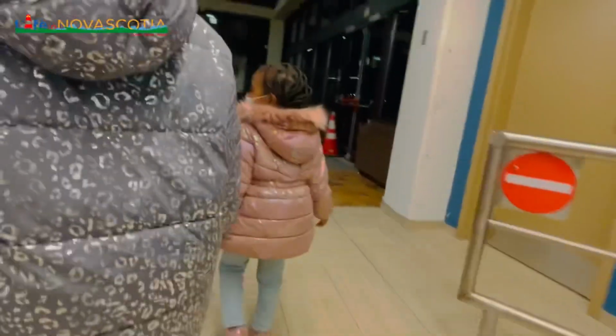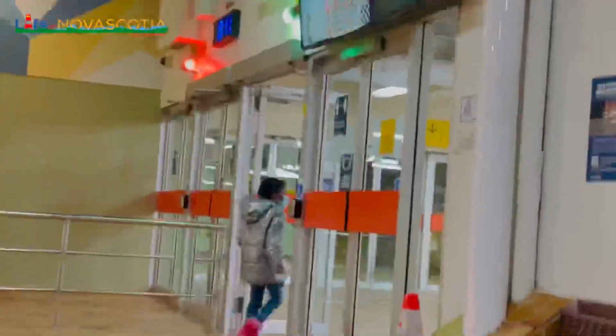So that's the lobby area, and then you go sit down. We got there about 7 minutes before the next ferry came. So we went to the sitting area and sat down until the next ferry came.